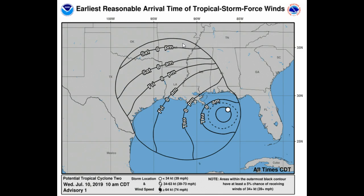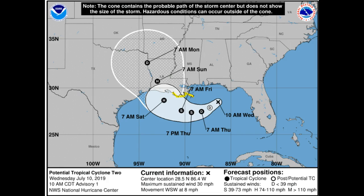Could be just heavy rain and some gusty winds. Could see some tornadoes like we saw this morning. So it's time to kind of realize where we're at with the storm. And guys, this is the really important part. Under current conditions, you notice we're here. We're going to go into a depression sometime today. Tropical depression, tropical storm, and look at this. By 7 a.m. Saturday, a hurricane sitting off the Louisiana coast.